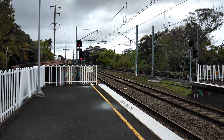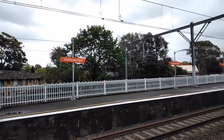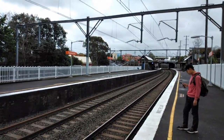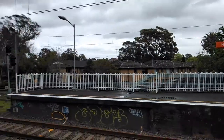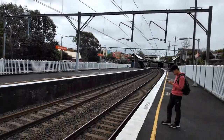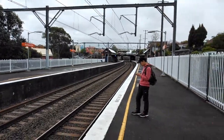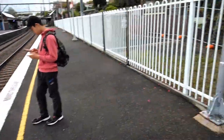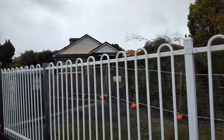Here's a look at Hurlstone Park Station. The only thing that's changed since we last came here was the station signs, which were blue but they're now orange. Facing towards the city and facing back towards Liverpool Lidcombe. Station is not wheelchair accessible, as you can see up there. Stairs only. Still got yellow line, no tactiles. Apart from that, there's not much going on at Hurlstone Park.